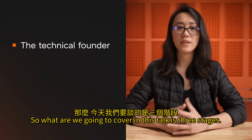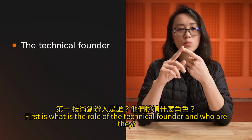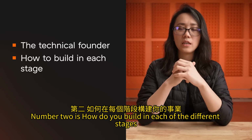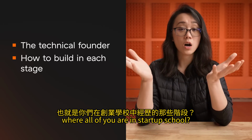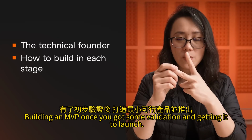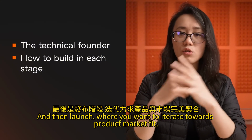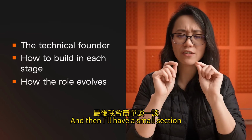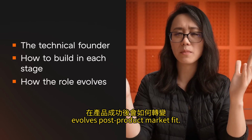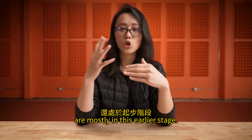So what we're going to cover in this talk is 3 stages. First is what is the role of the technical founder and who are they? Number 2, how do you build in each of the different stages where all of you are in Startup School? Ideating, which is just an idea, you're just getting started. Building an MVP once you've got some validation and getting it to launch, and then launch, where you want to iterate towards product market fit. And then I'll have a small section on how the role of the technical founder evolves post-product market fit. I won't cover it too much because a lot of you in Startup School are mostly in this earlier stage.